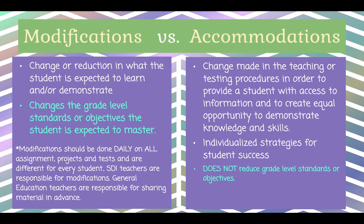All right, modifications versus accommodations. I'm not going to drill and kill this. I just want to make sure that you have a little bit of an understanding of the differences between modifications and accommodations. Modifications, at its core, change the grade level standards or objectives the student is expected to master. That means I'm actually taking TEKS away. Yes, that sounds weird, but it is documented in the student-specific paperwork.